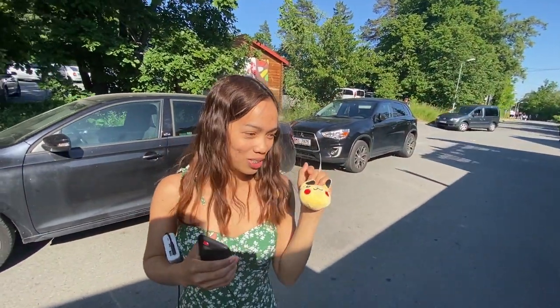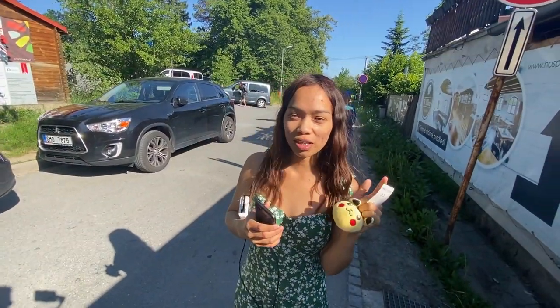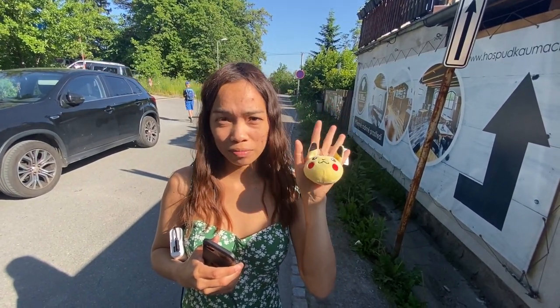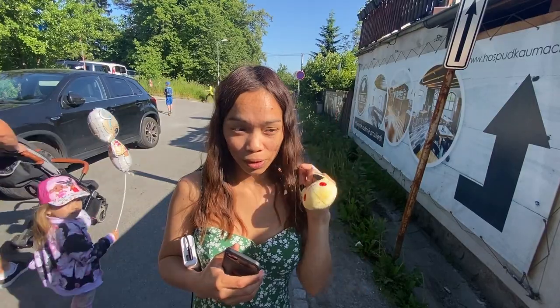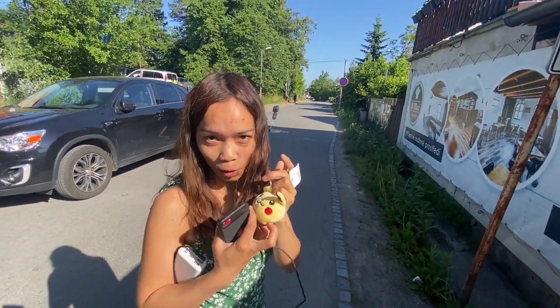So actually it's very challenging for parents to go on a tour with kids, because if there are toys, for sure kids want to go home with some toys. But I'm not a kid, but I really love this, so I'm taking it home. Yeah, so actually it doesn't matter if you have kids or a wife, you will still need to buy a toy.